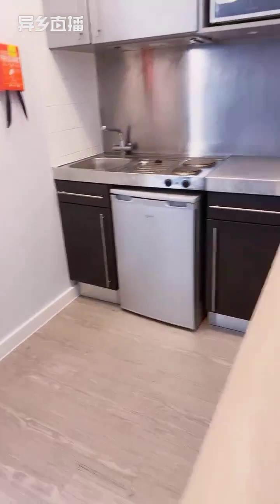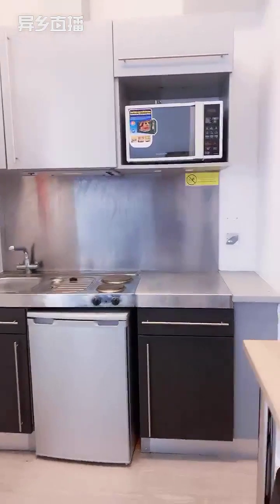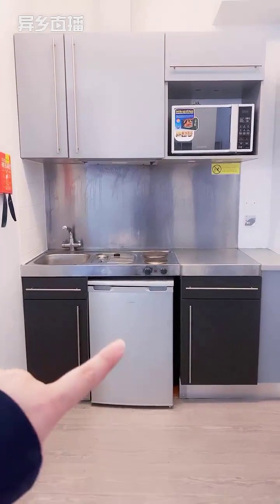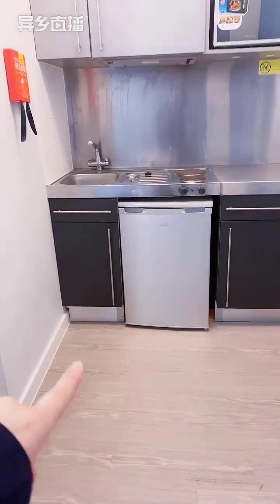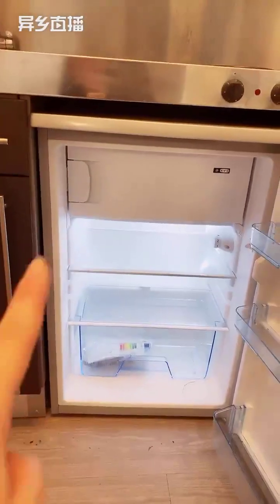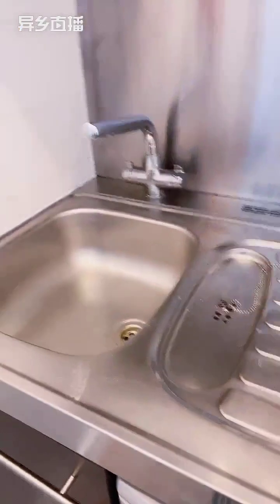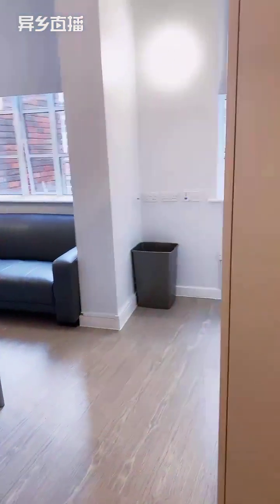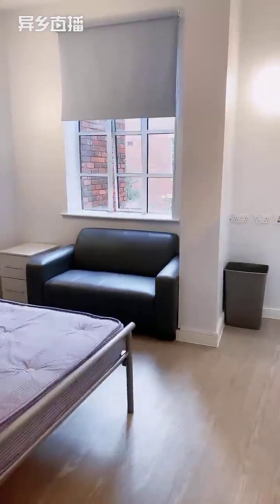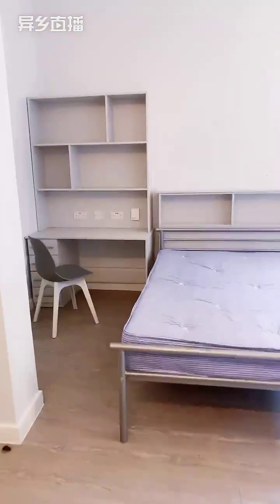So this is a silver studio. At the top, you have a convection oven, microwave, and a fridge with a freezer compartment at the top. On top, you have two electric hobs and a sink. Each studio will have the same furniture, so it will have a wardrobe, a chair or a sofa. This one's got a sofa, chest of drawers, bed, and a desk.